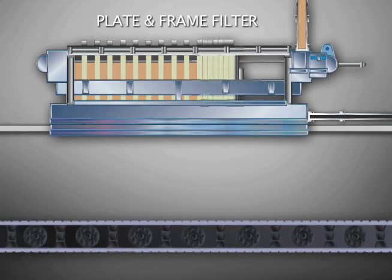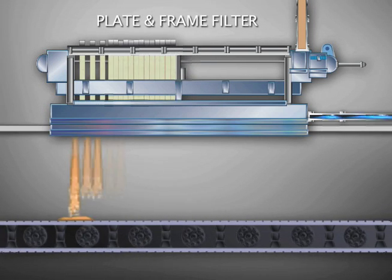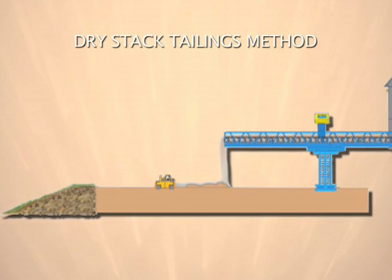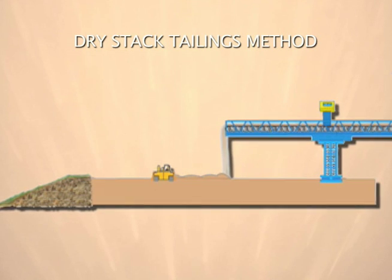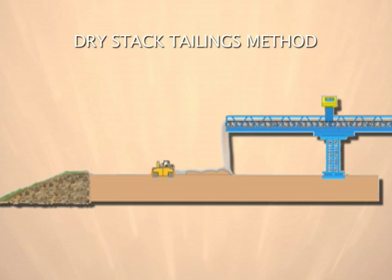Rosemont's dry stack tailings system will consist of a series of plate and frame filters which will remove 80 to 85% of the water from the tailings. Dewatered tailings will be delivered by conveyor belt to storage areas where they will be deposited by a radial stacker, then spread and compacted to form an unsaturated tailing deposit. The dry stack tailings method will help Rosemont Copper fulfill its commitment to use 50 to 60% less water than a typical operation of a similar size.